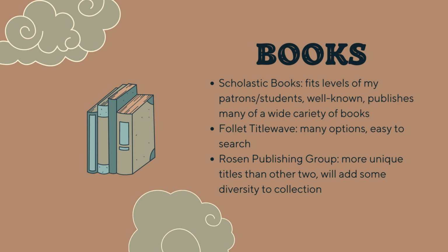Scholastic is classic, right? It fits so many students, is well known, and publishes a wide variety of books. Excellent, great. Follett Tidal Wave, I thought, was good. It has a lot of options, it's easy to search, and you can break it down by so many things. I found that really helpful for searching for books pertinent to this library. And then the Rosen Publishing Group has more unique titles than the other two, which would add some diversity to the collection.